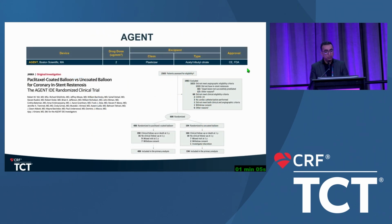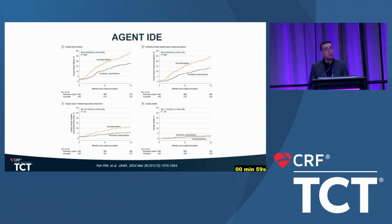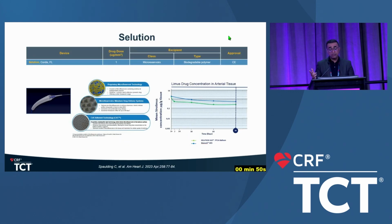That's approved. As you know, it is a paclitaxel-coated balloon. We had the Agent IDE trial, which really showed positive outcomes compared to a normal balloon, to POBA, as far as reducing target lesion failure and TLR. So that's available. Solution is another sirolimus-coated balloon. That's in clinical studies right now in the United States.